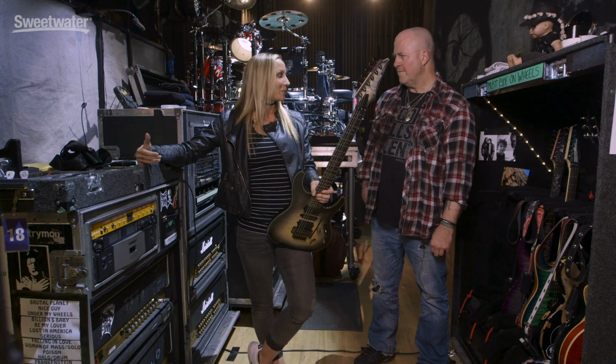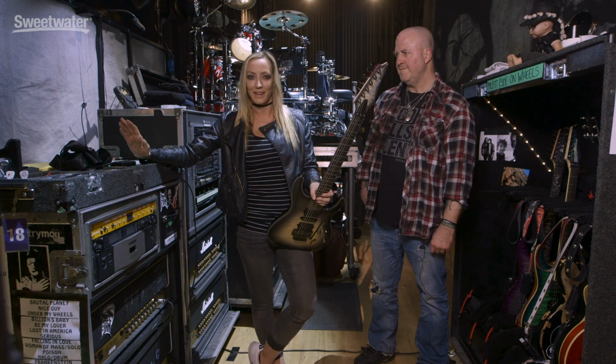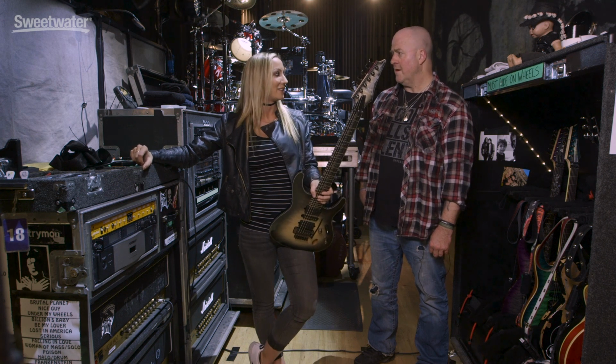These are D'Addario NYXLs, the best strings in the entire world. I will say it till my dying breath. I love these strings. And if they ever stop making them, I don't know what I'm going to do. But yeah, NYXL. I will cry. I will actually cry, like real tears. I will cry because I love these strings.